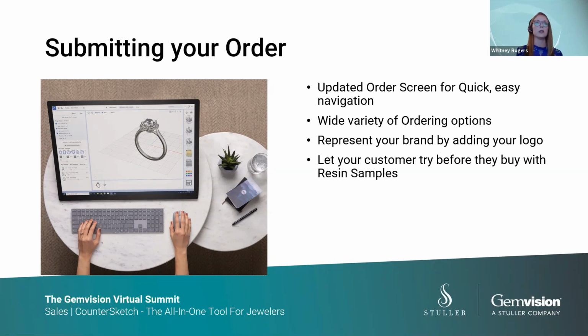If you have a customer who is maybe hesitant to buy before they try the piece, at a charge, you can receive a realistic representation of the finished piece with our sample services. We're actually transitioning from plated resins to plated silver to give the customer an even better feel for what the finished product will be like.